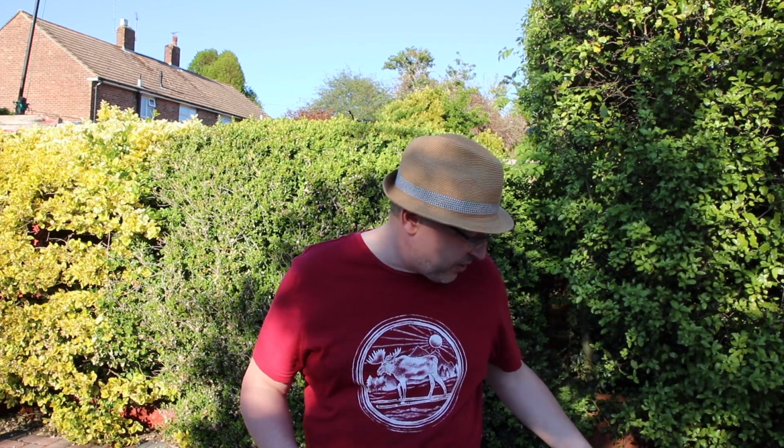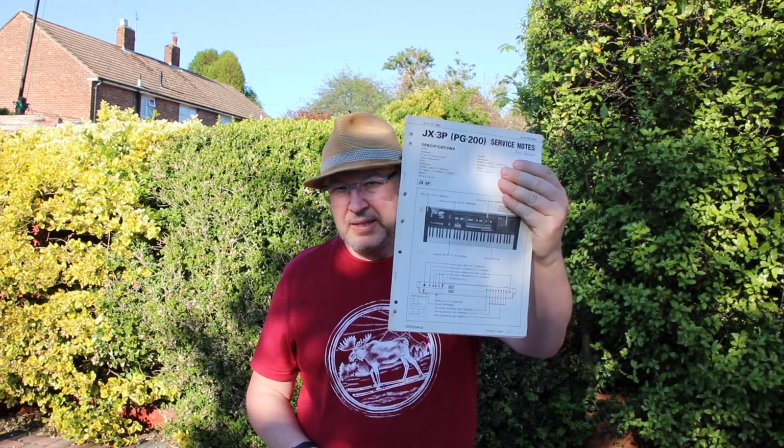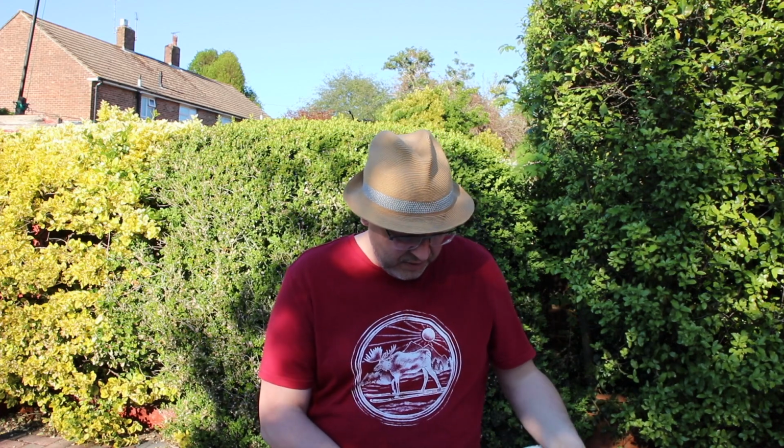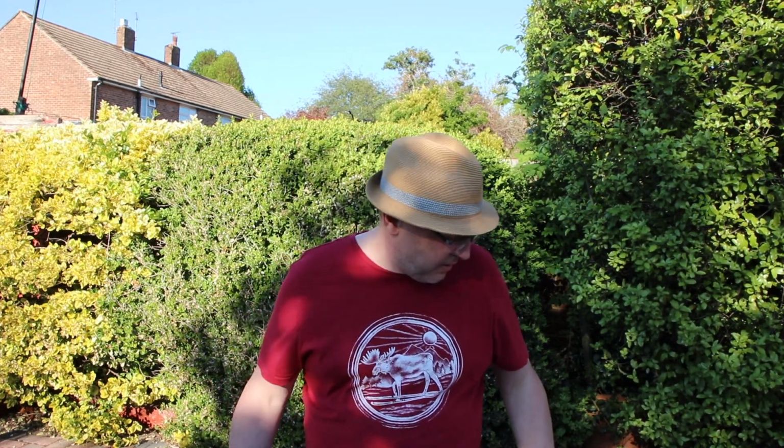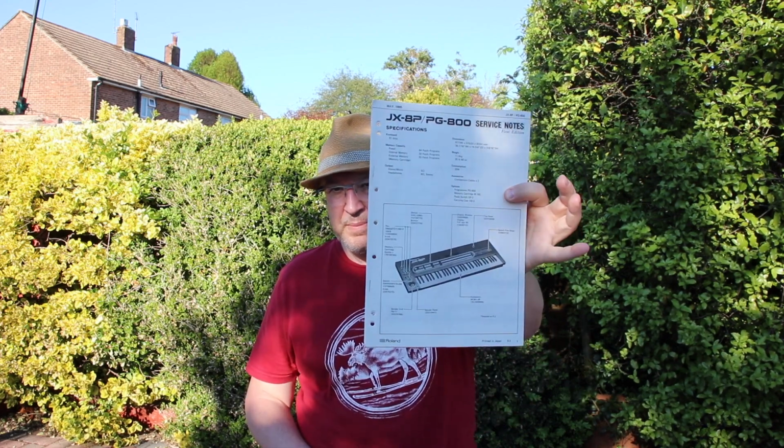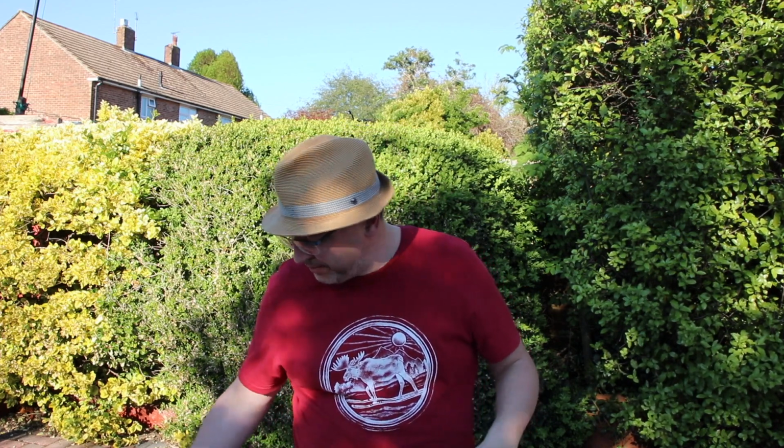Now this is an interesting one. I don't have a JX3P. There you go, JX3P. But they are the service notes for the JX3P. Very interesting. What's the next one that's in here? Look at that. That's interesting, isn't it? I've got a JX8P which is on borrow at the moment, and here is the circuit service manual note for the JX8P. I'm going to need to talk to Richard.